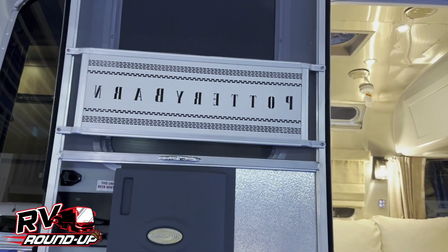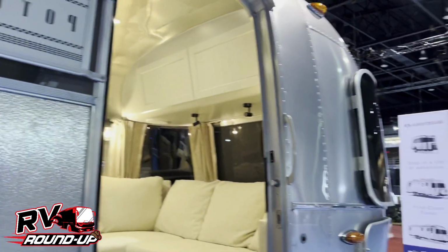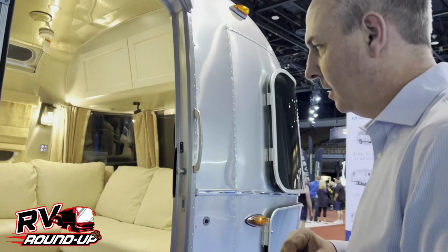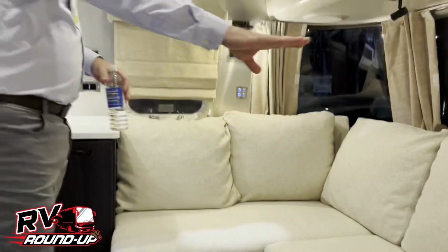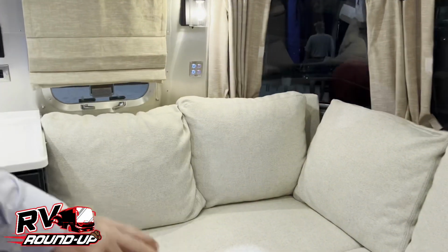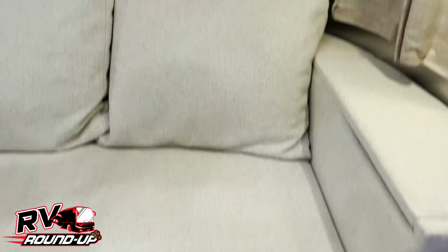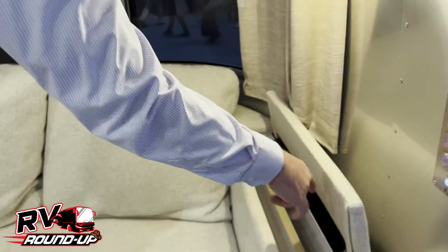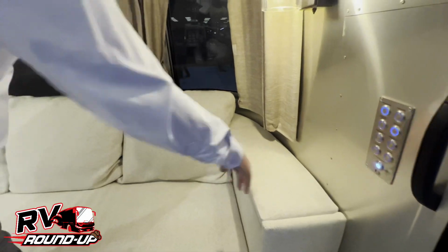So Justin is showing me, this is the Pottery Barn Special Edition, and what is the special thing that Pottery Barn kind of brought to Airstream for this shell? So they brought their residential feel and warmth into an Airstream that really helped it. But if you look at the furniture, it's all very residential. It's not very RV. You've got, you know, feet on the bottom of the sofa. And then they brought in some really cool things. So if you're working from the road, you got a tray that you can pull out, and you can tuck it away when you're not using it.